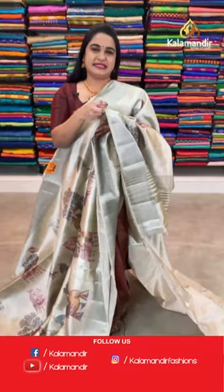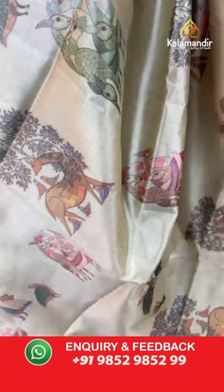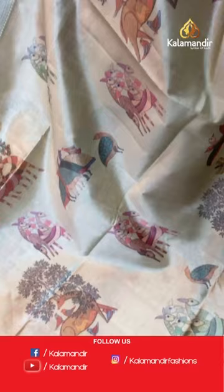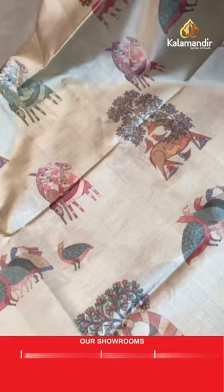Wow, the very lovely cream color. It's a pastel green cream mixed color. Wow, very lovely pattern. And the body is with a beautiful deer with tree motifs and camels and peacocks, ducks, honeybees. We have a complete animal print.